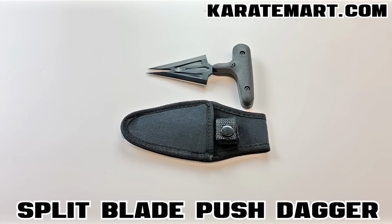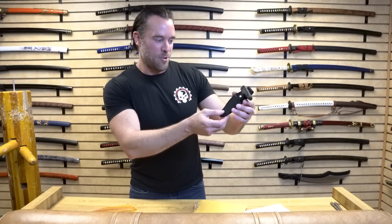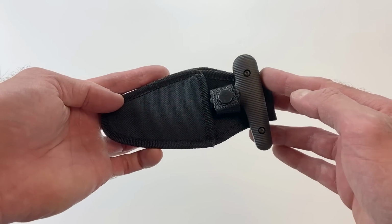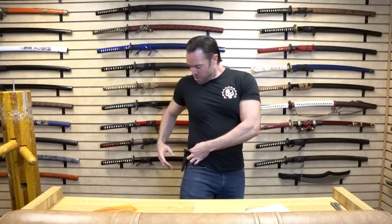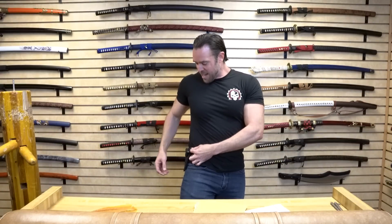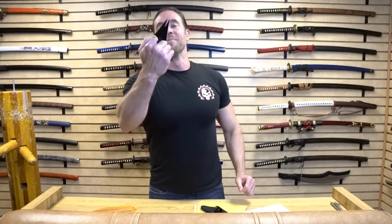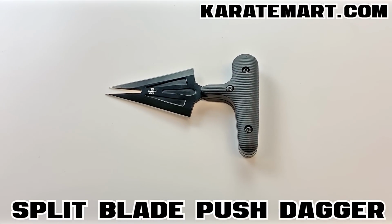Okay, interesting. So first off, we can see that it does have a nylon case to it. It's not the heaviest duty nylon case in the world, but it does look like it holds the blade securely. And it does have a belt loop on there, so that's going to sit nicely on the side of your body, so that's cool. But I want to see the blade itself. Okay, there we go.